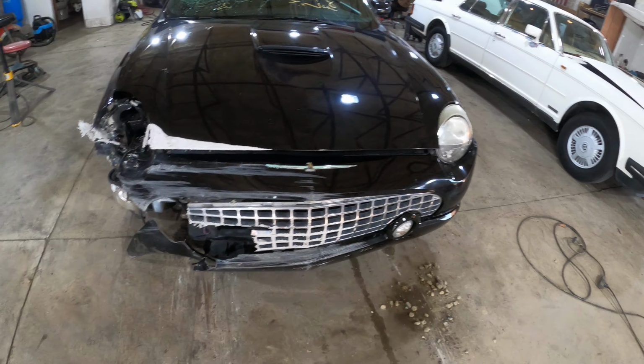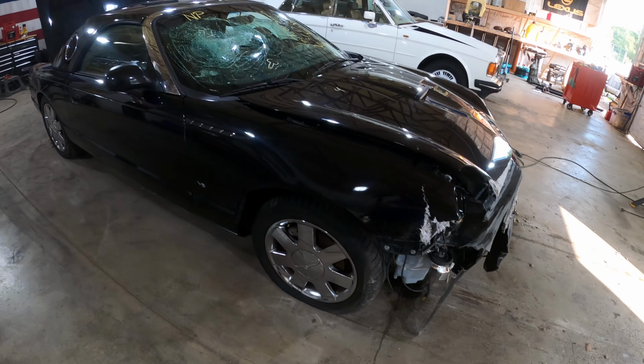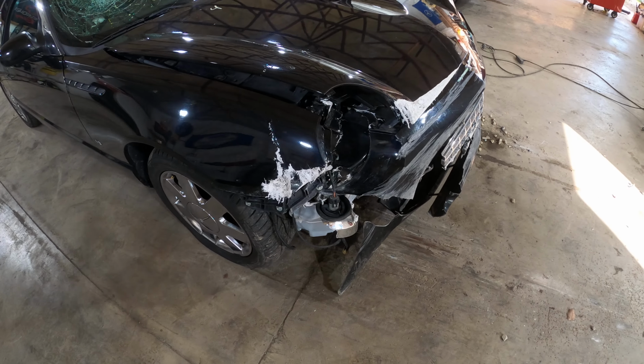Obviously the hood is no good, but took a light tap, and due to the rarity of these cars, I'm pretty sure they could not find any parts for it. I don't know what happened up there. Maybe they hit a deer. Ah, that would make sense. That looks like a deer strike to me.